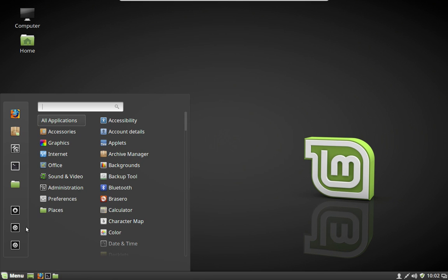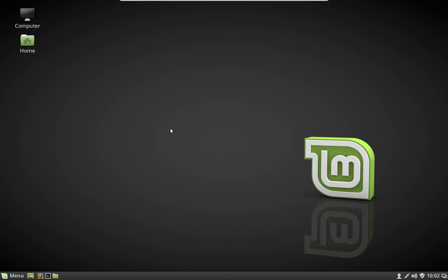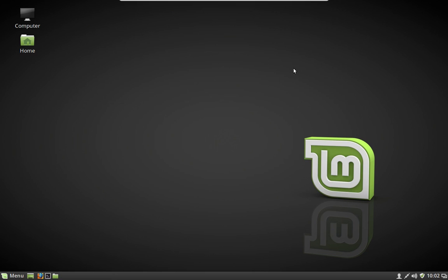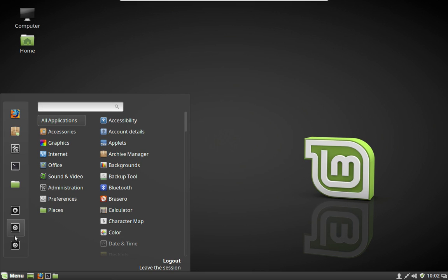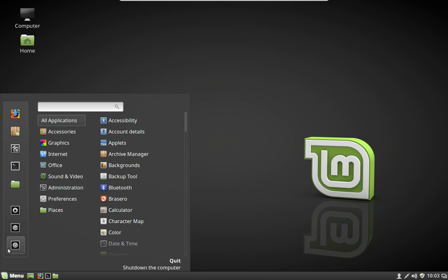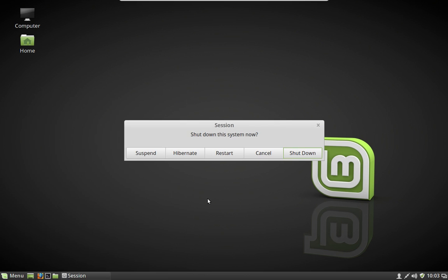This is important. Don't start playing with it yet. I know you're all anxious and excited. You want to start playing with your new Linux, but you want to make sure that it is all rebooted. I don't know why I opened settings. My brain said one thing and the mouse finger said to do another. So I don't want to log out either. I want to reboot. Clicked a button. Thank you. Now we're going to restart.